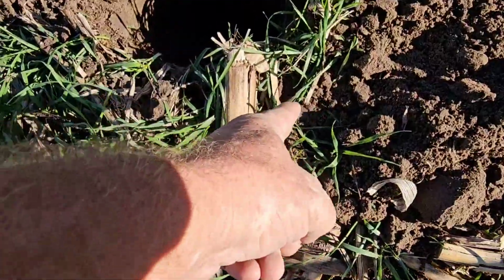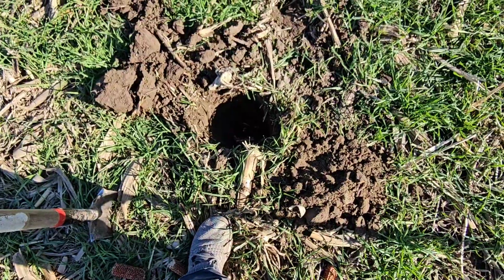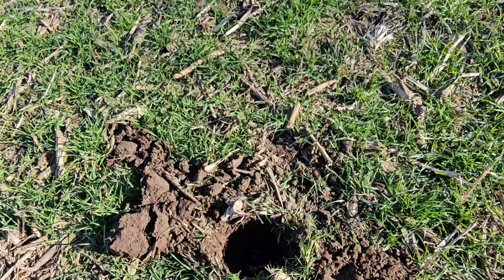All right, I'm gonna show you real quick. It popped out. That's silver. I'm gonna do a short real quick, and then we'll get back to it.